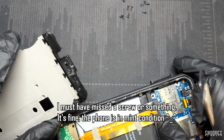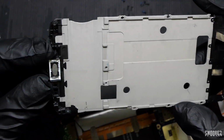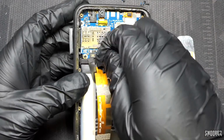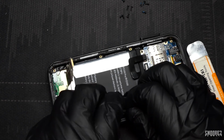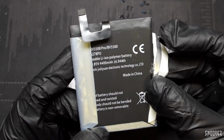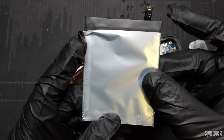Something just sort of bounced away, but that's okay. I don't think we need that. We've got the earpiece just at the top there, and that's just a little guy in there. Now we get access to the internals of the phone. I'll disconnect the battery and the subboard, and I should be able to use these little silver pull tabs here to pull the battery out. Yep, there is our 4400 milliamp hour battery, and I'll just stick the tape down, and it's good as new.